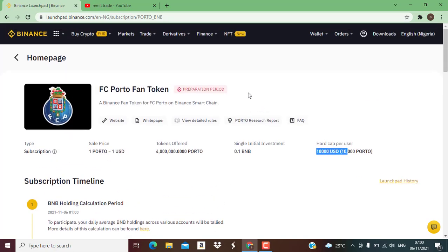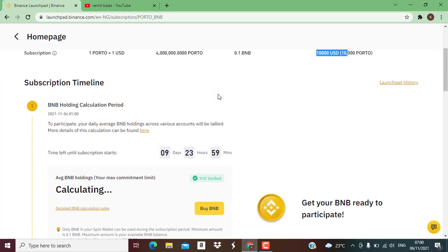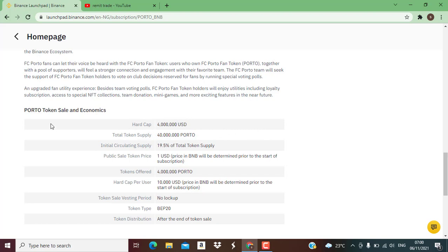Like I always say, before you participate in any launchpad, please find out about the token, and you can do that by going to their website. So if you go to their website right here, then you're going to find more information about the token. Then a white paper will show you the breakdown of how the project is going to go. And then if you come right down here, you'll find brief information about the token. That is the tokenomics right here. We have the hard cap given to Binance for this very particular launchpad is $4 million. That is 4 million of the token, which is equal to this very particular one.